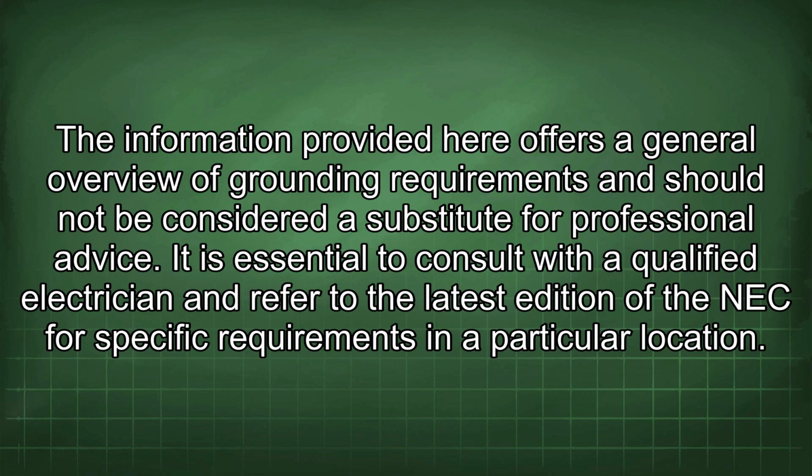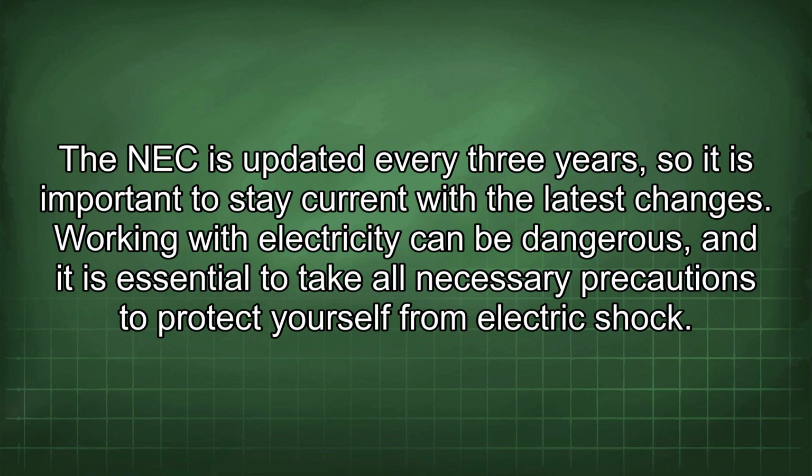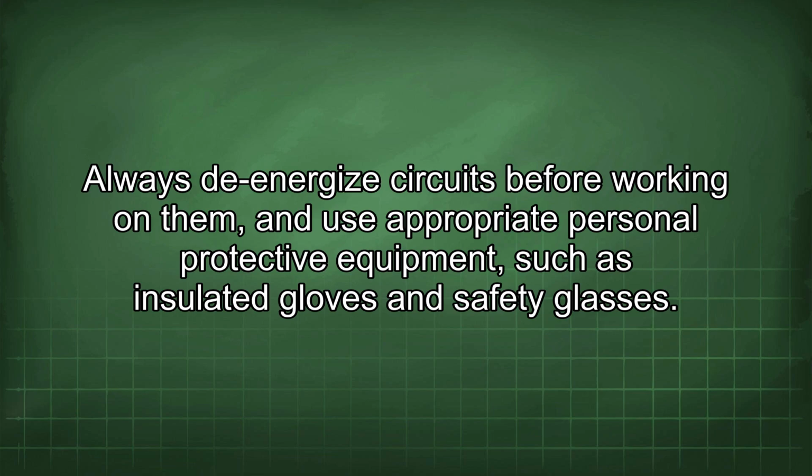The information provided here offers a general overview of grounding requirements and should not be considered a substitute for professional advice. It is essential to consult with a qualified electrician and refer to the latest edition of the NEC for specific requirements in a particular location. The NEC is updated every 3 years, so it is important to stay current with the latest changes. Working with electricity can be dangerous, and it is essential to take all necessary precautions to protect yourself from electric shock. Always de-energize circuits before working on them, and use appropriate personal protective equipment such as insulated gloves and safety glasses.